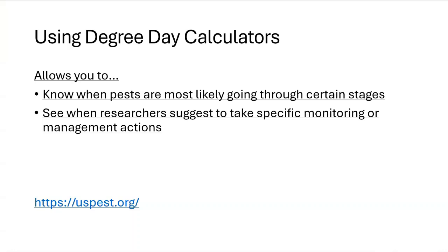So these degree day calculators allow us to get that sine wave method of calculation. Usually that's what the model's using, to know when pests are going to be going through certain stages, like we talked about earlier, that can let you know when to apply, what to apply, if you're going to hit certain thresholds as well. And then importantly, some of these models also have integrated into them suggestions on when to monitor. So a degree day model might say something like, okay, when this many degree days have accumulated in a year, we would expect 30% of eggs of this pest to have hatched, and that's when we recommend a systemic spray to target those larvae as they're developing, whatever that looks like.